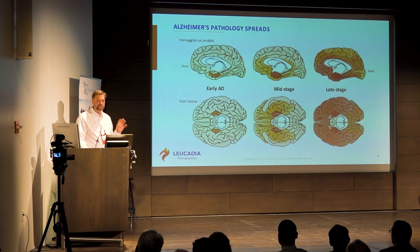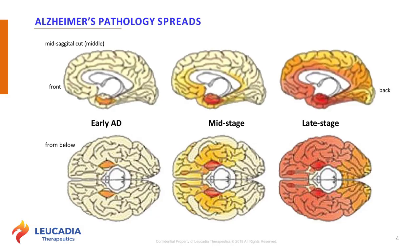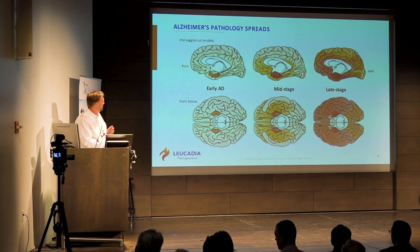Now, plaques and tangles and neurodegeneration don't just suddenly appear everywhere in Alzheimer's. They start in a very discrete area up here. So if we take a brain, chop it down the middle, and look at the inside, this is the medial surface. The pathology starts here. This is the medial temporal lobe.